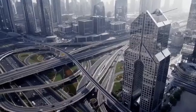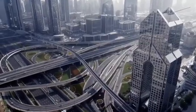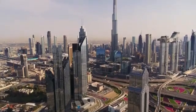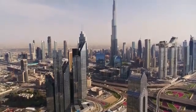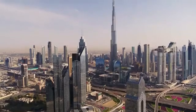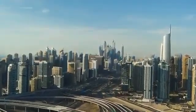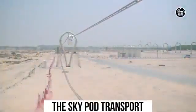The Dubai SkyPod project will have a low impact on the environment. When compared to the current system, it will use 10 times less infrastructure and 5 times less electricity than electric vehicles already on the market. As a result, pollution will be decreased, and the government's sustainability objectives will be met. All you need to know about the SkyPod transport system.